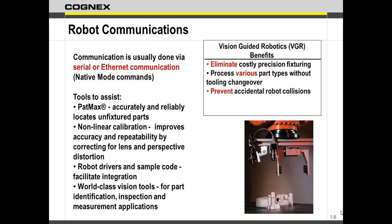But we also have things like PatMax. And we're going to just brush on PatMax today, but we're going to go into it even more Thursday morning. We're going to actually play with that tool and see what's really going on with it. So it's a great pattern finding tool that's very repeatable, and it's very accurate where it is. So with robots, that's what they want. They want accuracy because you want to get right down on top of it. So PatMax is wonderful with it.